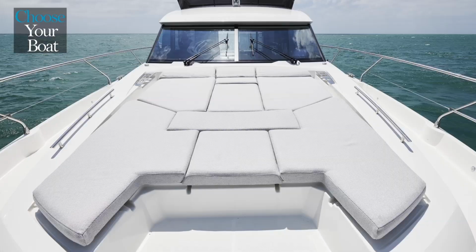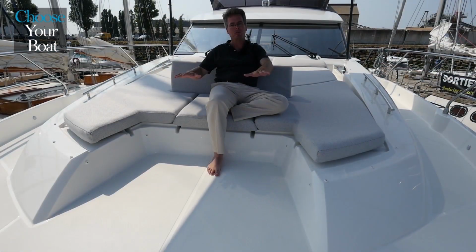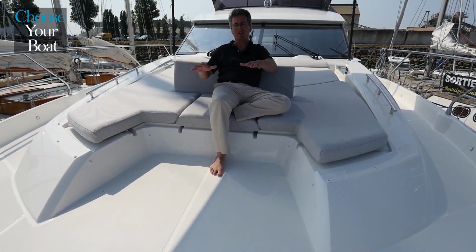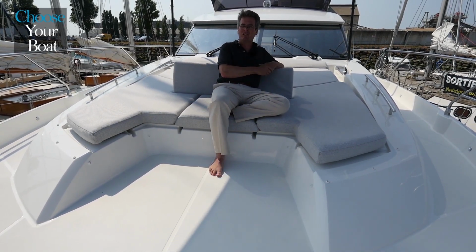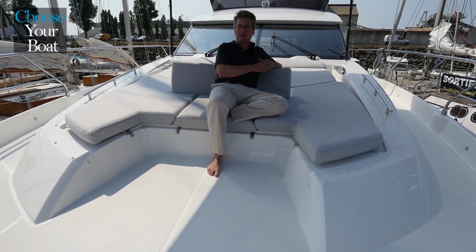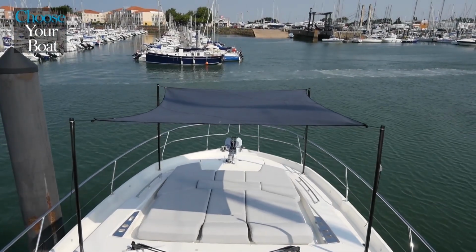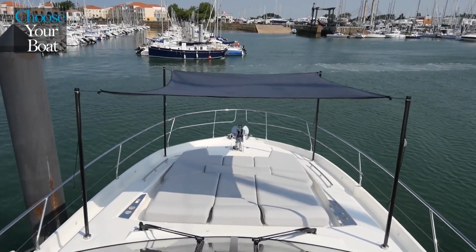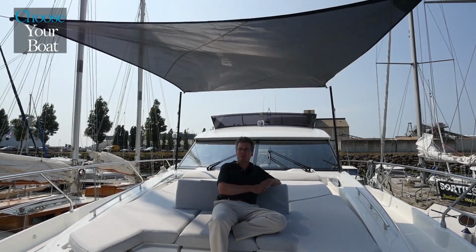We've got a retractable backrest here. We can even do an optional table that goes high-low up here, so you can have a nice drink out on the foredeck, and really turns this space into another lounging space on board. And another nice feature is the available sun awning on carbon fiber mast. It takes about 5 minutes to install, and it gives you very good sun protection up here on the foredeck.